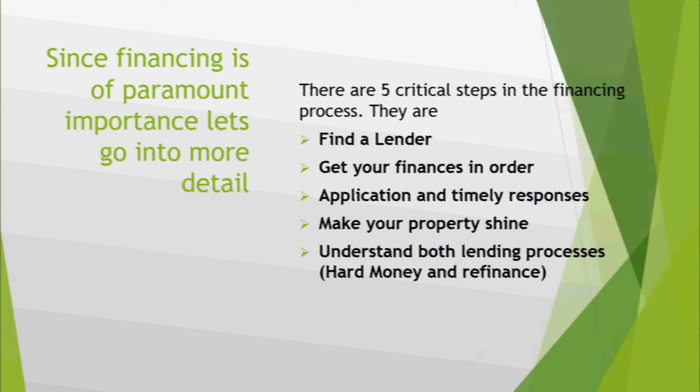Make your property shine. You're going to be appraised. So the appraisers are human like everybody else. They see something they really like, they're going to respond to it. Understand both the lending process, the hard money, and the takeout.